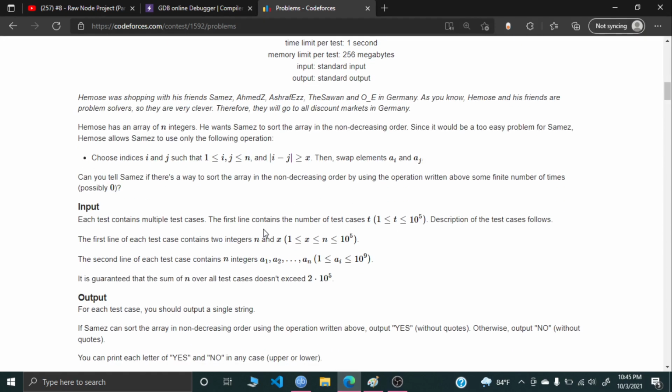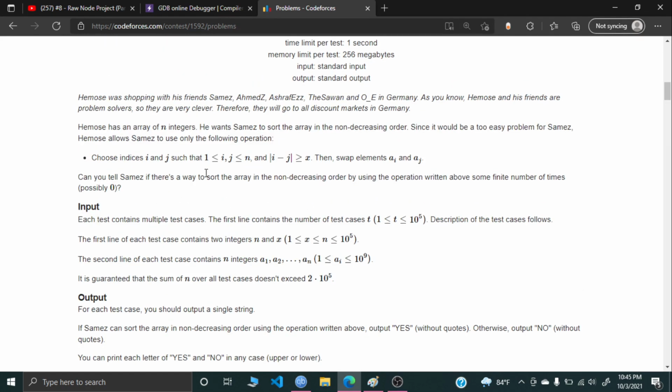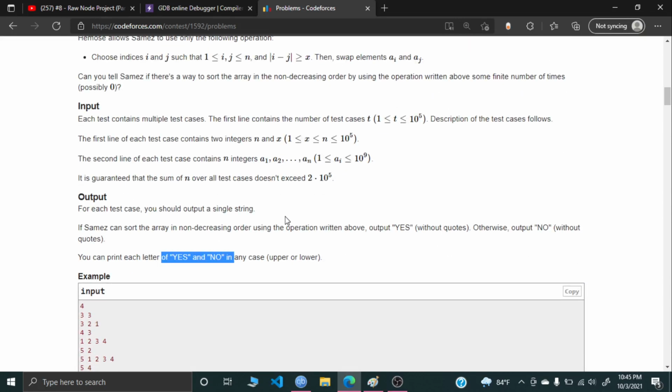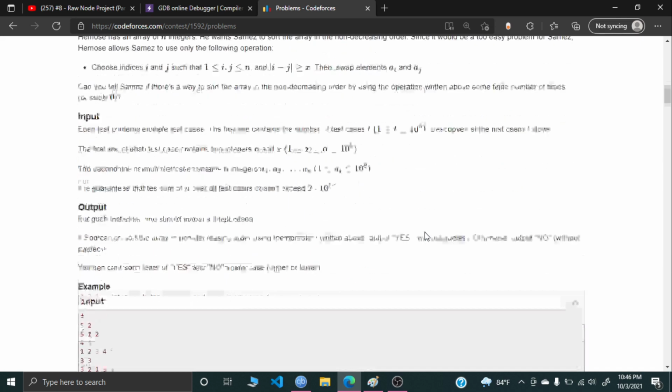Now the answer is easy. You just have to output yes or no, whether you could successfully sort the given array by doing these operations as many times as you want.